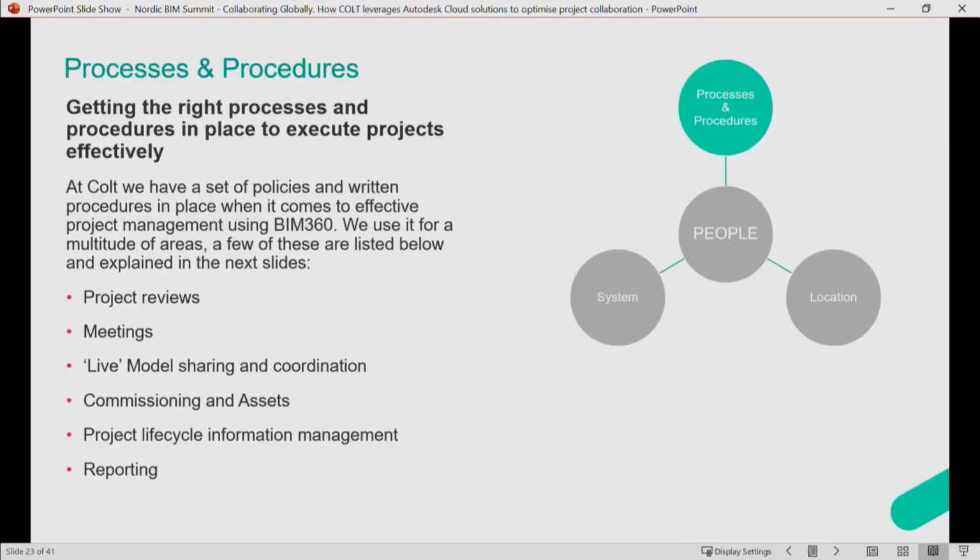Next, processes and procedures: getting the right processes and procedures in place to execute projects effectively. Some of the things we talked over already: we use it for project reviews, so design reviews, documentation reviews and so on; meetings; live model sharing and coordination. We use the model coordination feature on all our projects, mainly in Europe, where it's heavily adopted. In Japan, they have different software, so it's a little bit trickier. It was interesting to see the presentations before about how they're using Forge for Tekla, so maybe it's something we need to talk about later at some point, John.